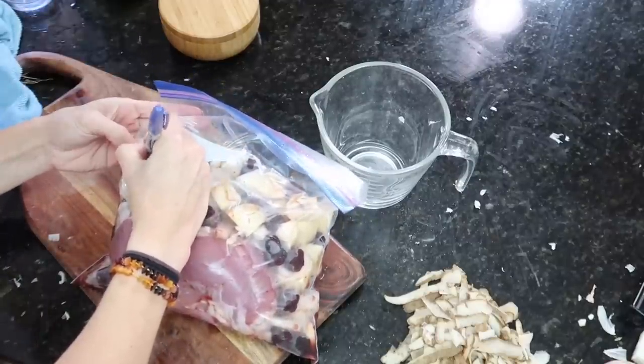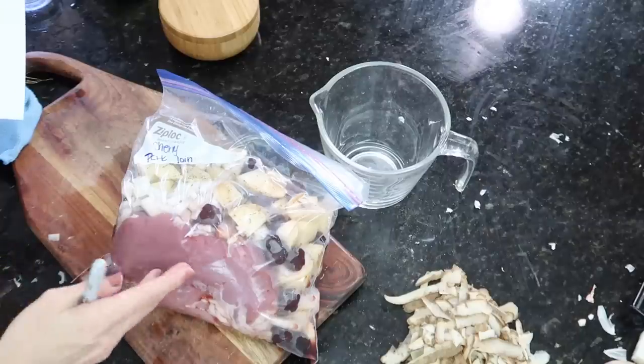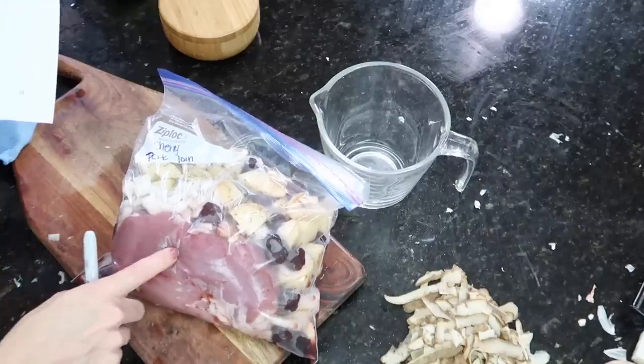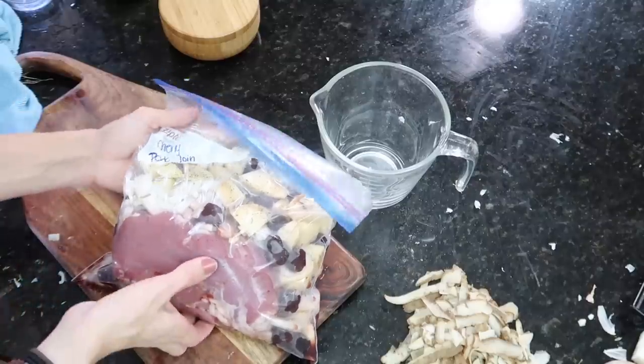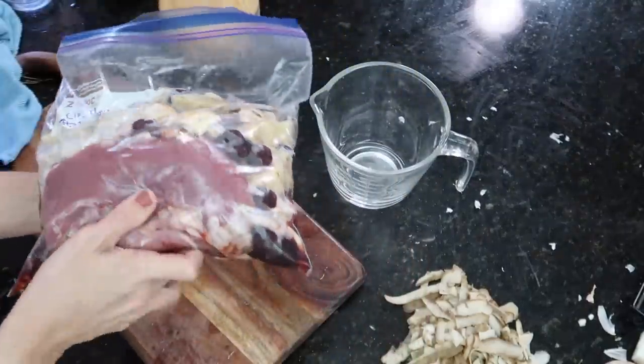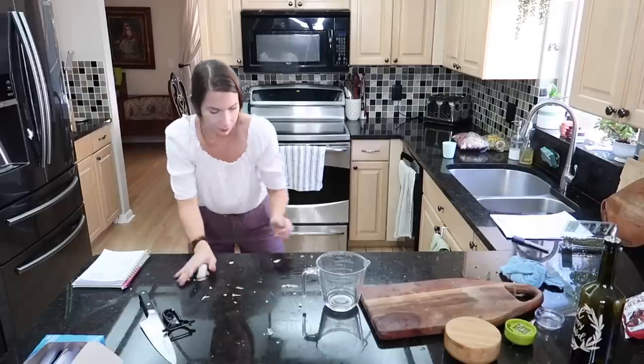Cherry pork. So when you're ready to cook it, you thaw it overnight in the fridge or in water in the morning, add contents of freezer bag to crock pot, cook on low for 4 to 6 hours. And you can go ahead and serve this with some green beans, which is my favorite vegetable. All right, moving on. I'm just gonna tidy up a little bit.